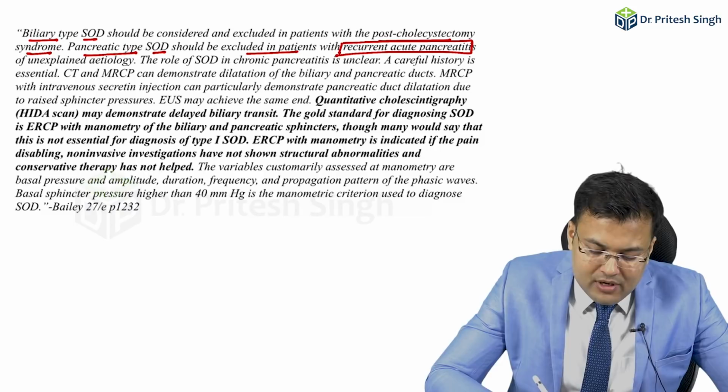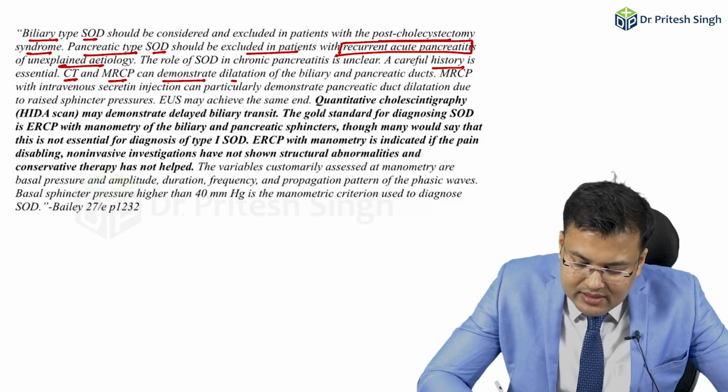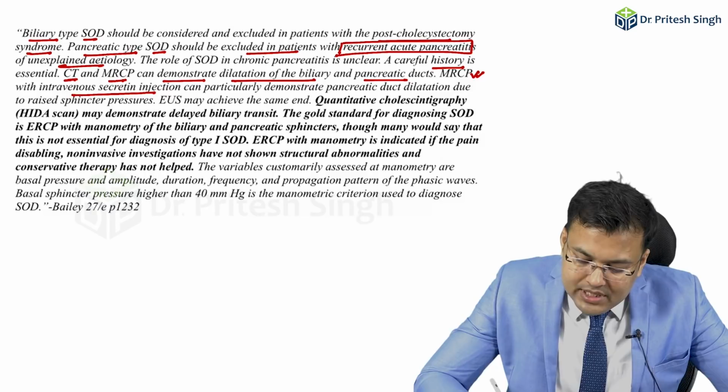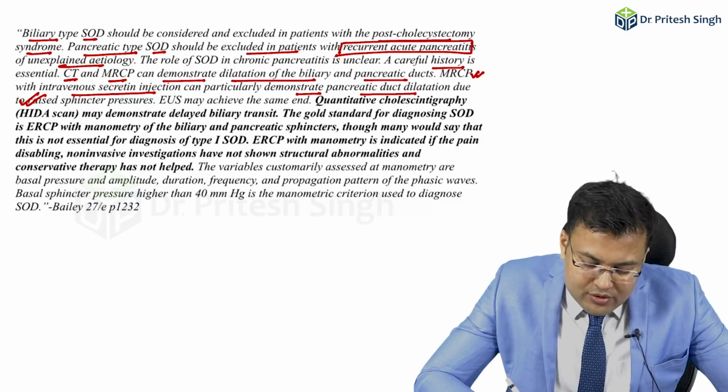Okay? Now see, a careful history is essential. CT and MRCP can demonstrate the dilatation of the biliary and pancreatic duct. Now see, MRCP with intravenous secretin injection can particularly demonstrate pancreatic duct dilatation due to raised sphincter pressure. So this is the basic problem. There is functional blockage and that is intermittent. Endoscopic ultrasound is also helpful.